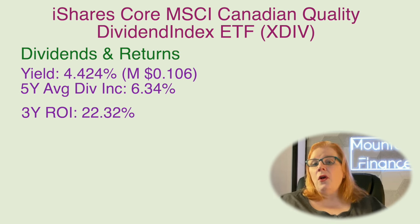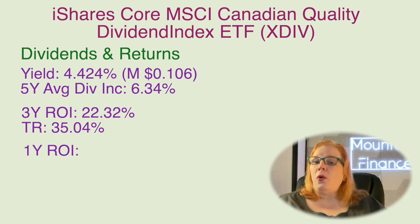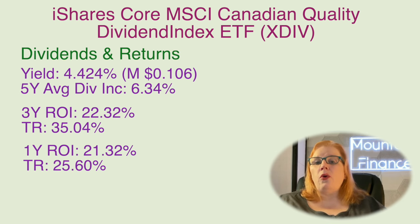Looking at their 3-year return, that return on investment comes in at 22.32%. Factor in the dividends, we get a total return of 35.04%. I'm liking that quite a bit. Let's take a look at their 1 year. On the 1 year, their return on investment comes in at 21.32%. Add in the dividends, we get a total return of 25.60%. These numbers are absolutely fantastic.